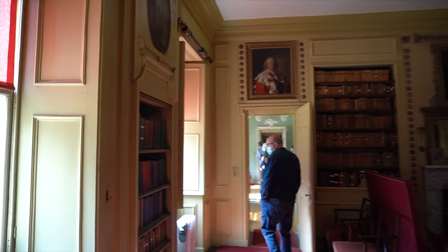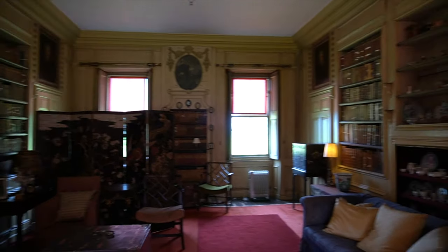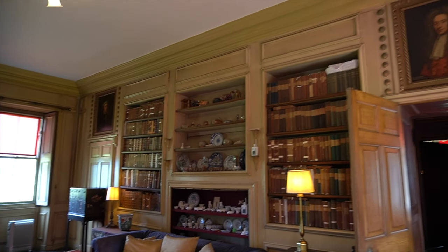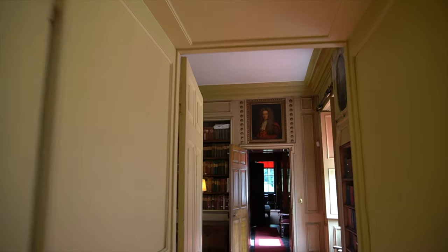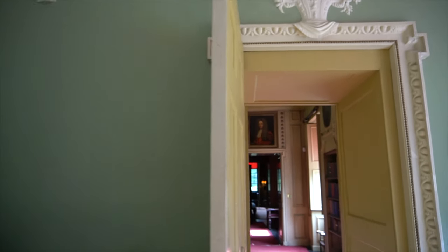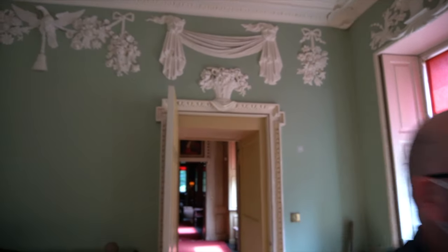We were here earlier. This nice sitting room. Nice, eh? Beautiful. Really welcome.